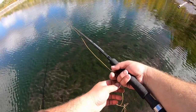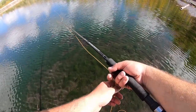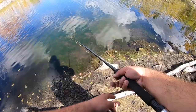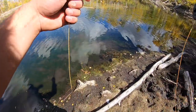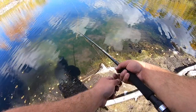There are some tiger trout in here too. I don't know if I mentioned that, but they're pretty few and far between. I haven't seen one yet, but I know they're out there. So that'd be cool if we could get into one of those. Oh, one just swiped at it. Oh, shoot. Come on, he's still out there.